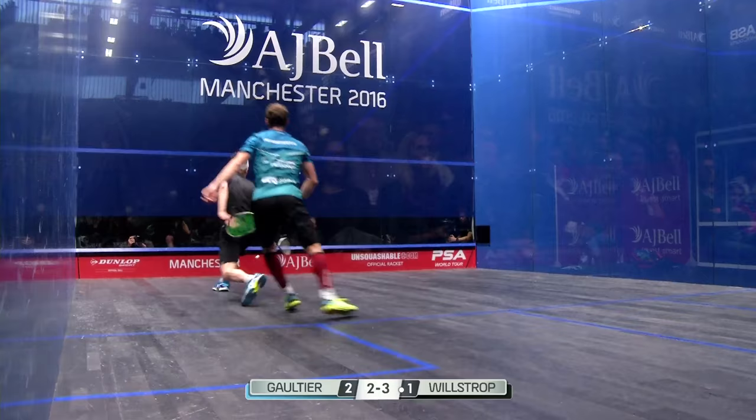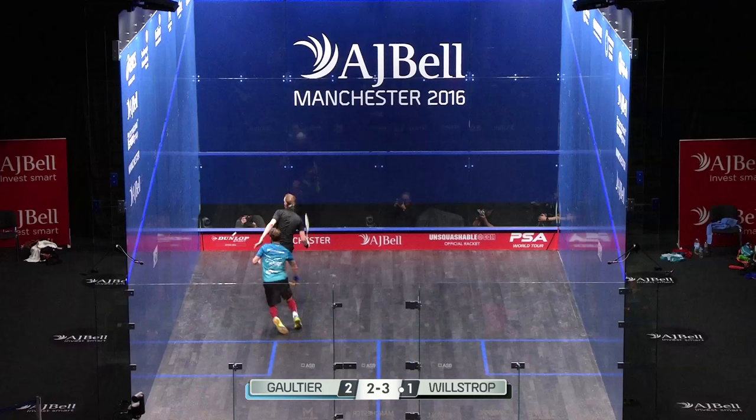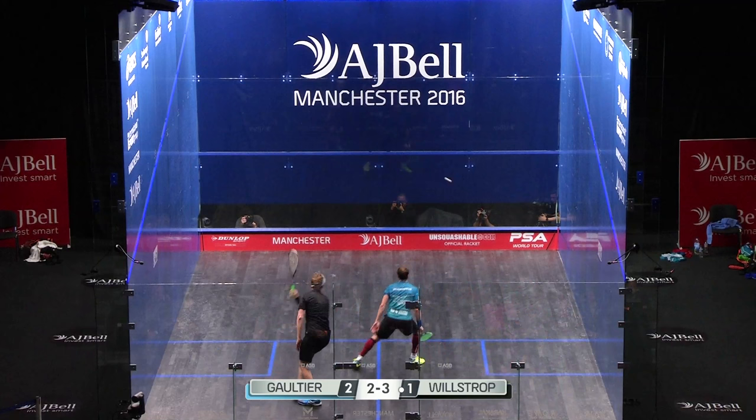That's a great shot. Great control from Willstrop. Again. Oh, look at that. Great reactions. Let's keep it going, boys. Enjoying this.